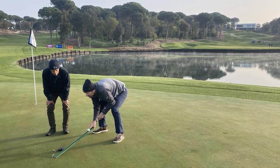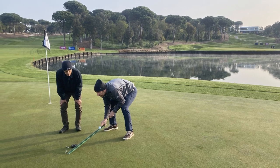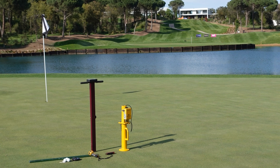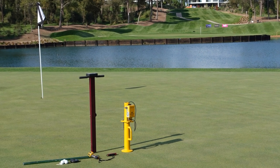All right, well, you're here at PGA Catalunya for a couple days, and you've been helping me collect some data on the greens. I wanted to have a chance to talk with you and record some of the work that you've been doing. We've been talking about this stuff, and I thought other people might be interested too, to hear about that before you head home tomorrow.